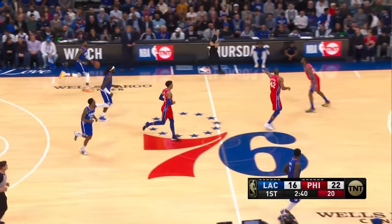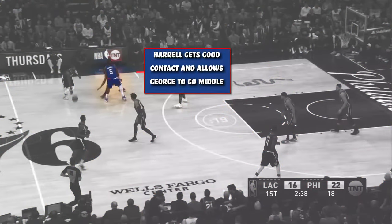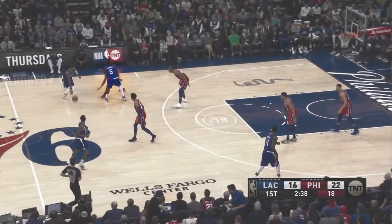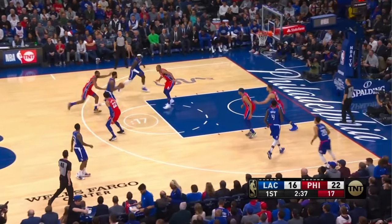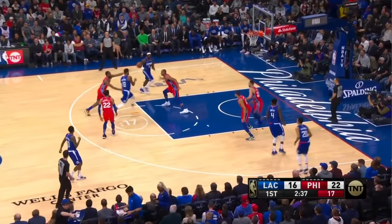This is the craftiest of all the plays we'll see. Paul George dribbles into the front court. Montrezl Harrell sets a high screen that will allow Paul George to get to the middle against the dropping big, which is Al Horford. As Harrell rolls, George continues to dribble at Horford, which puts him in no man's land and allows Harrell to run right by him.